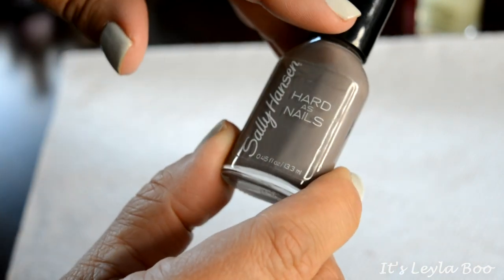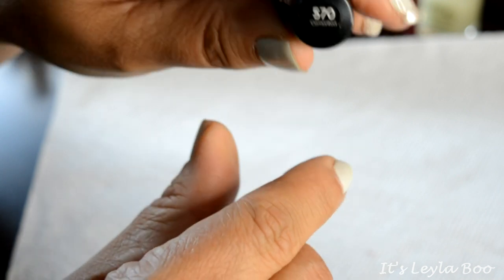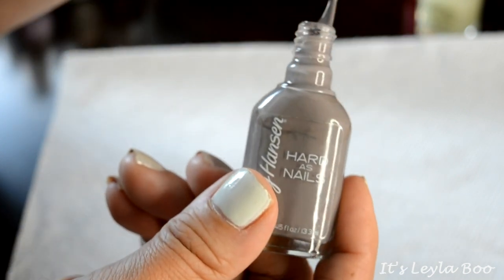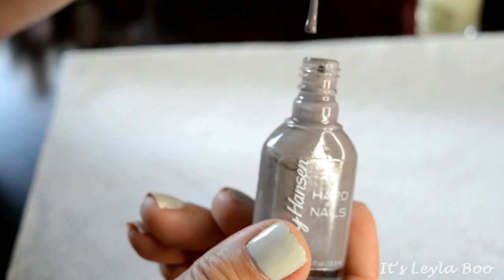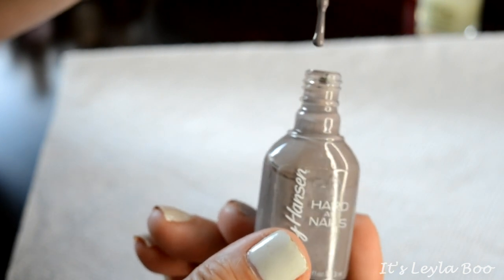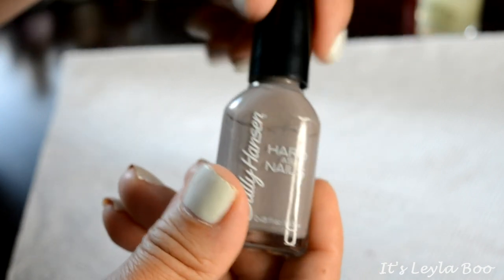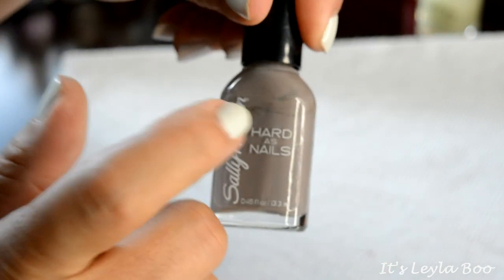This one here from Sally Hansen Hard as Nails is in the shade Sea Minted. And it's a really pretty gray. It's just kind of, I don't know. I'd give it just your average everyday gray. I do have other shades that are really close to this one, so I don't need that. So I'm going to pass this one along.